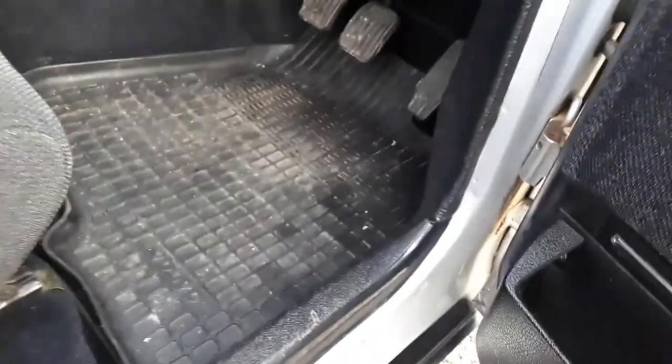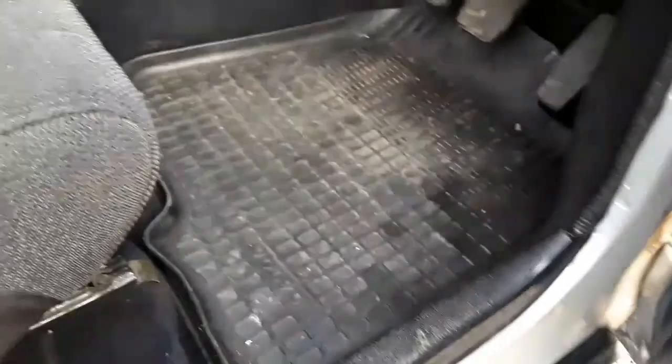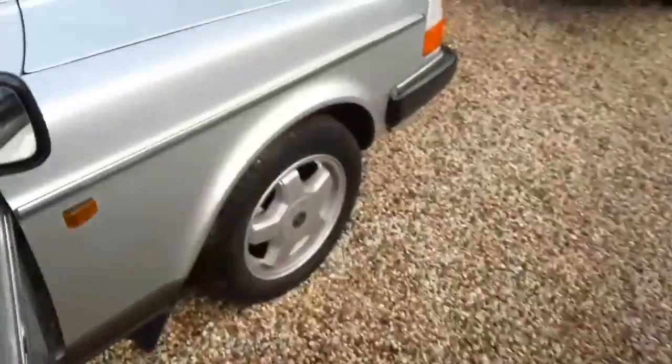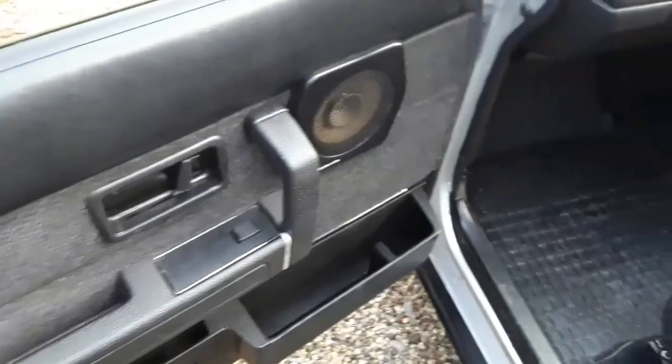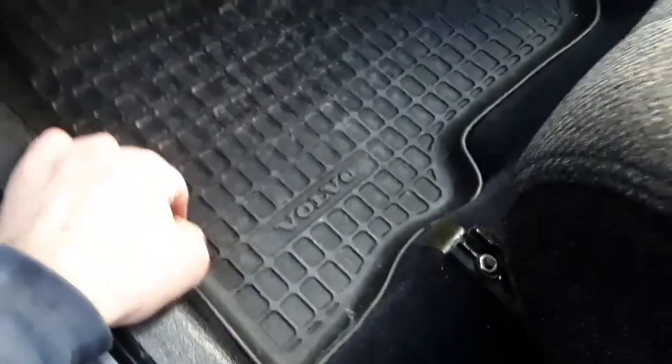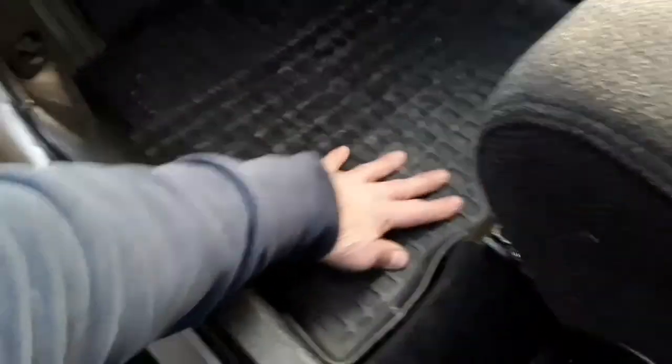The driver's floor has got a Volvo protective plastic mat on it, and underneath that there is another protective mat, and underneath that the original carpets, which still look like brand new. I think this must have had these on protecting it the whole time. I'll have a quick look on the passenger side as well. Just whiz around there quickly. Again, passenger door panel immaculate, and again this has got a Volvo protective mat on the front carpet with another protective rubber mat and floor mat underneath it, and the original carpets underneath, which are in immaculate condition.